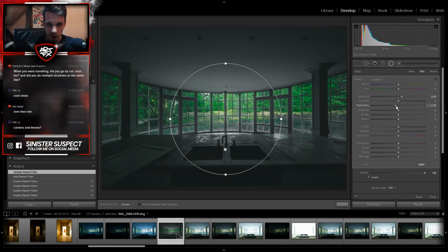And I'm gonna bring the highlights down a bit, but the exposure is going up. So it's increasing the exposure on the middle, how do you say that? You know, you have the brightest parts and the shadow parts, and everything in between is like the middle luminance, whatever you want to call it.